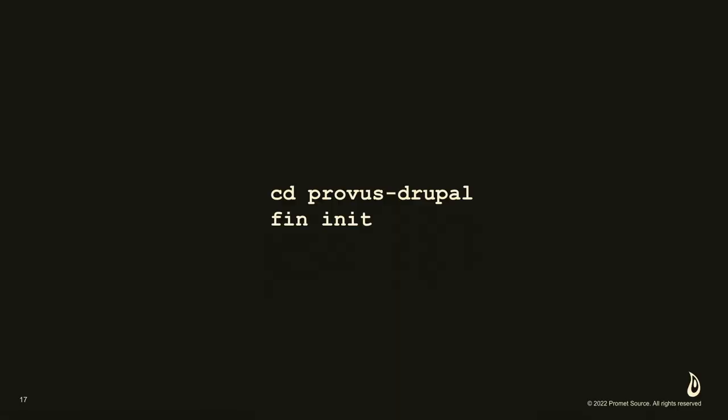And then we're going to use Doxel for this particular demo, just because Doxel is what we standardize on at Promet. We do have some getting started docs that actually show installing Provus on Lando. I mean, it'll work. I'm a DDEV user, and I never do it by Doxel. So yeah, it works everywhere.